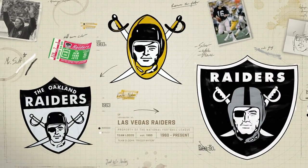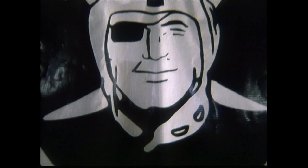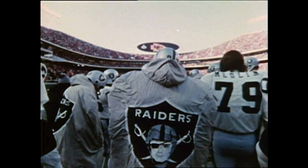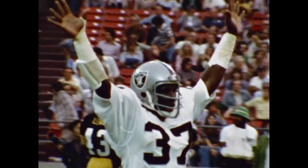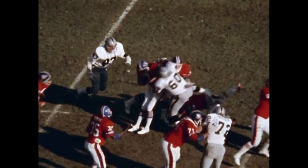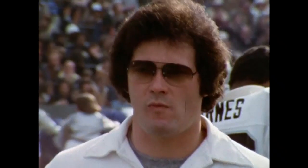The famed Raiders insignia also owes a nod to the big screen. The Raiders portrait was reportedly inspired by the face of American movie star Randolph Scott. There have been 5 iterations of their logo. There was an intent to evoke menace, and the team's playing style did exactly that.